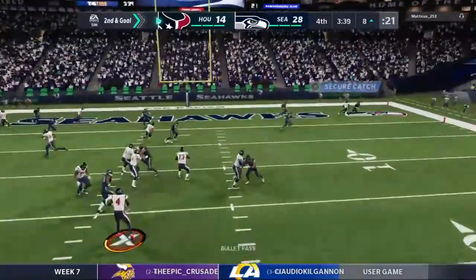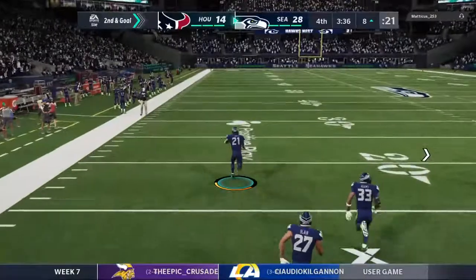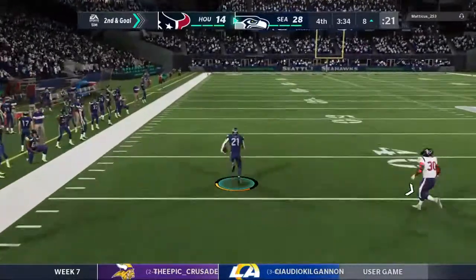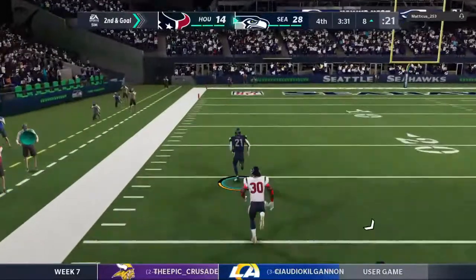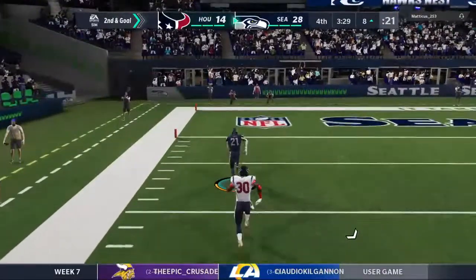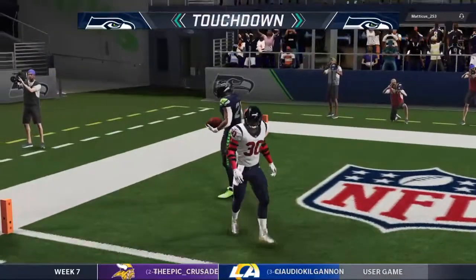Out of the gun, Watson. And for the 4th time tonight, it's an interception. Trey Flowers picks it. He's at the 50, 30, past the 20, and he will take this one home. It's a touchdown.